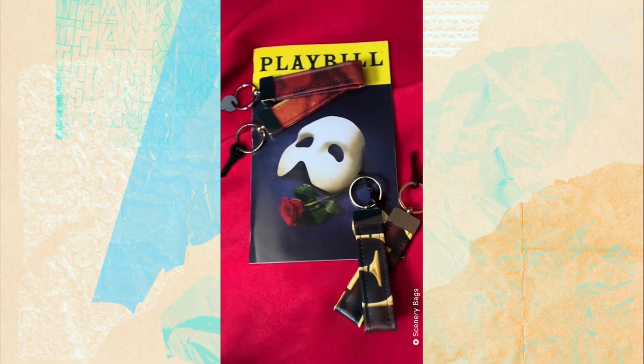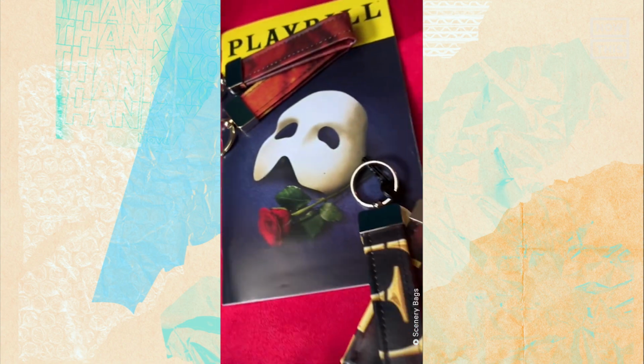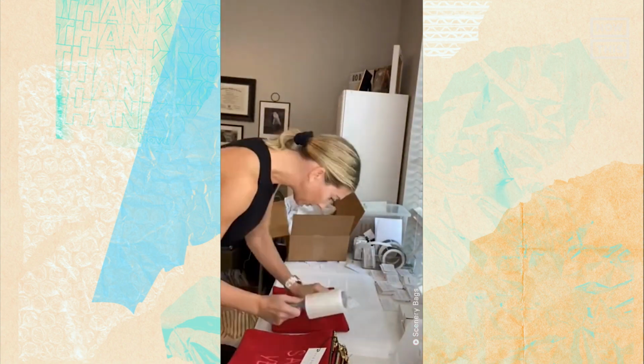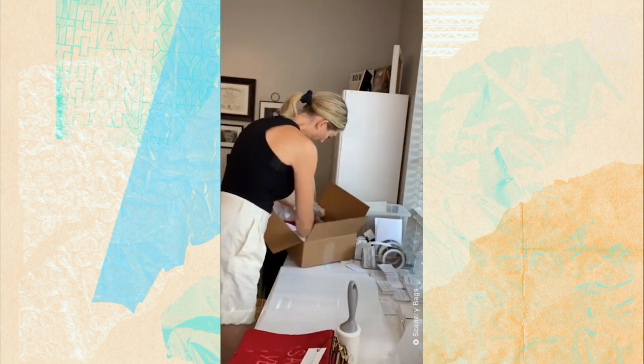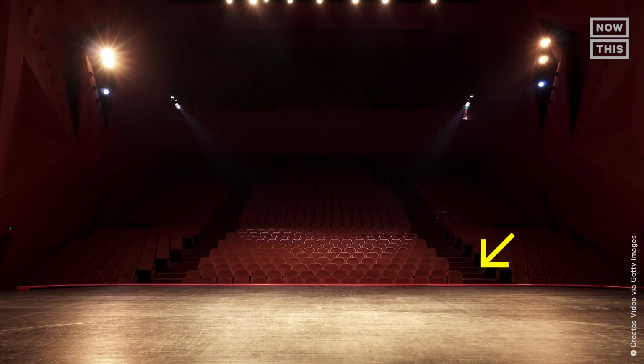In 2017, Jennifer founded Scenery Bags, a Texas-based company that turns theatrical leftovers into new memorable items. She began collecting set backdrops from theaters and set rental companies that were being thrown away. In addition to backdrops, Jennifer also collects laminated stage floors.